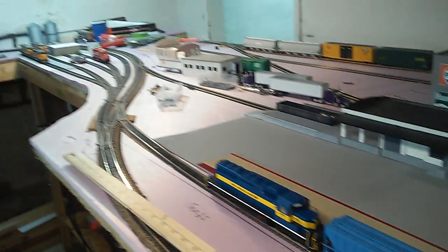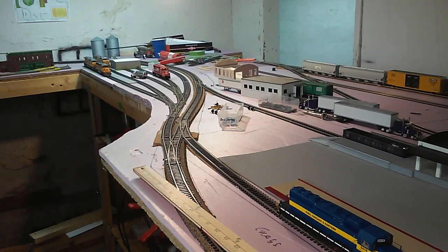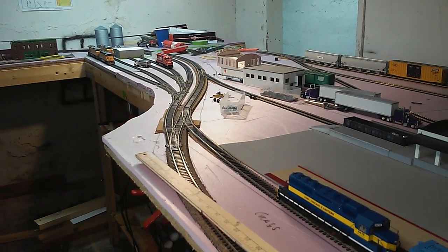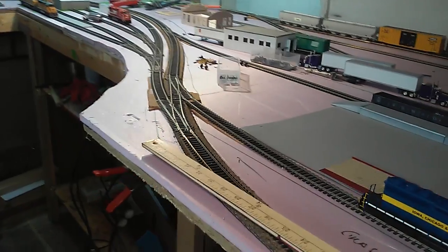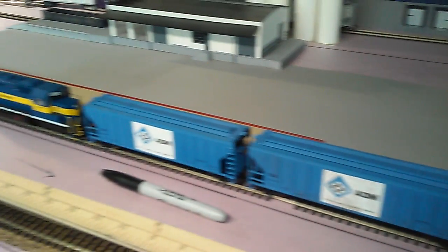What you're looking at is my about 75% finished Peninsula. I've laid track and put down the cork road bed and then adjusted the heights with some cork pieces to make the transition from the higher road bed down to the ground level sidings and stuff. But what you're looking at is temporary mock-ups.